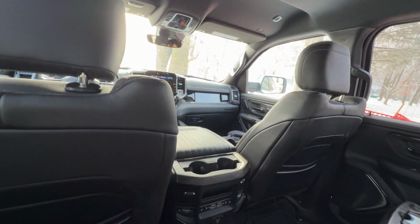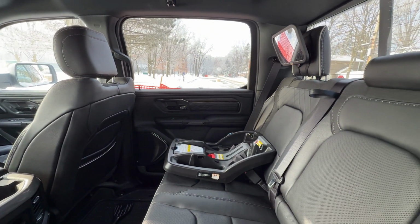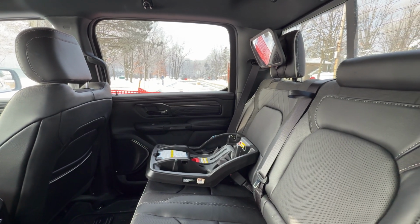There is just an abundance of room. These seats obviously fold up, the classic Ram stuff that you're used to seeing and knowing. It does all of that, and it's very comfortable as well.